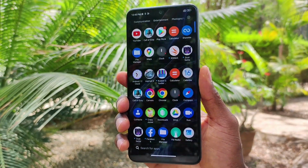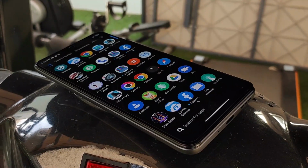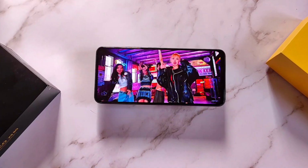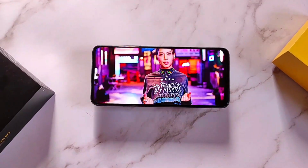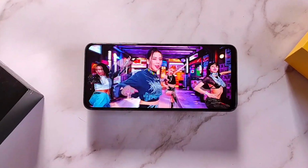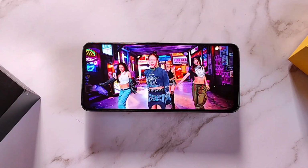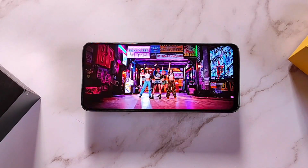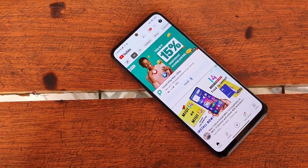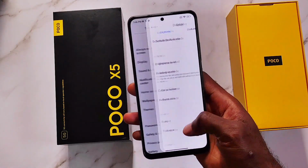Moving on to the display department, you are looking at a dazzling 6.67-inch Full HD AMOLED display protected by Corning Gorilla Glass 3. It also comes with DCI-P3 wide color gamut and a peak brightness of 1200 nits. The colors are vivid and bright and great for streaming content on YouTube or Netflix and also browsing through images. It certainly doesn't feel like a lower mid-range phone in this regard. Poco also offers an adjustable color temperature option on the display to suit your preferences, though the default setting is pretty good enough. There is a refresh rate of up to 120Hz, but you can also opt for 60Hz if you are looking to conserve the battery.